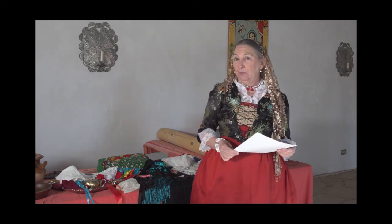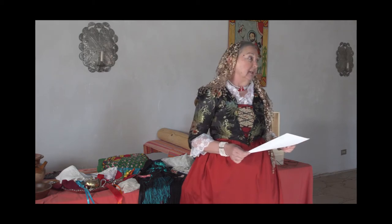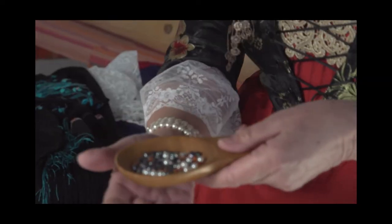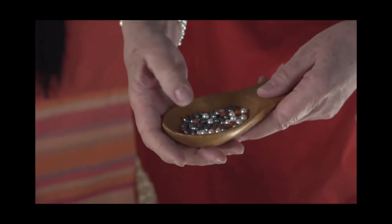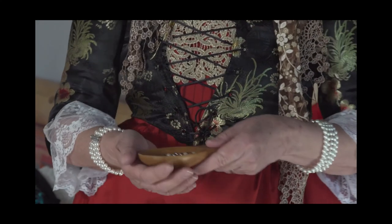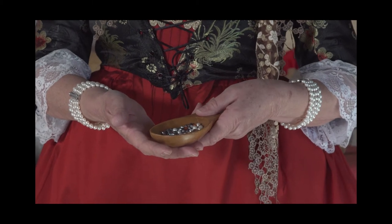So these are very expensive goods. But I know that a lot of you ladies are the wives of prosperous ranchers and merchants and politicians here in Santa Fe. And I would like to show you some of the pearls that we brought. Black pearls, white pearls, and coral beads. Pearls were so abundant in Southeast Asia and even the Caribbean and the Pacific coast that they were very, very inexpensive.